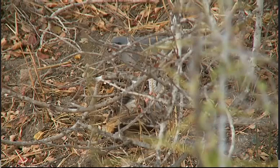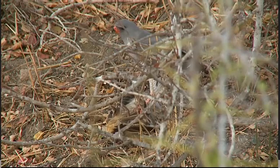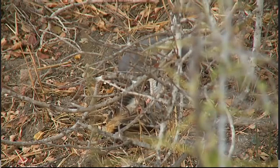And francolins are fairly slow and clumsy flyers. They're not the most agile. So if a goshawk times it right, they're able to take them out very quickly.